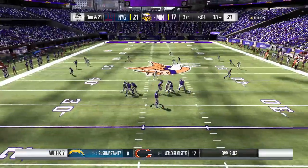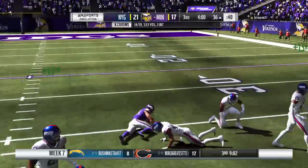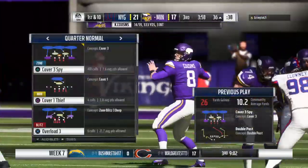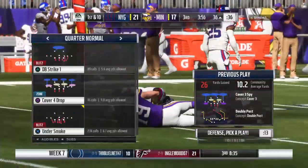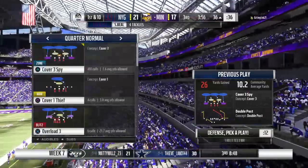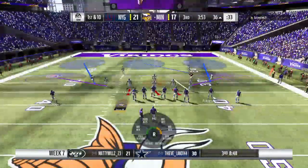3rd and long for Cousins. And he'll find Thielen on the right side. And they'll get this well past midfield before being stopped just before the 35. A good pickup there, 26 yards. So from the 36 now, 1st and 10.